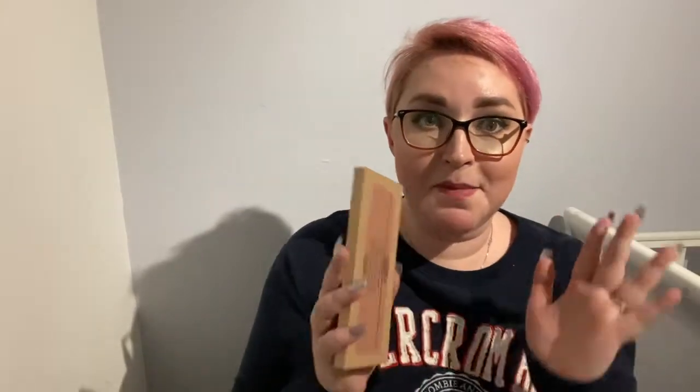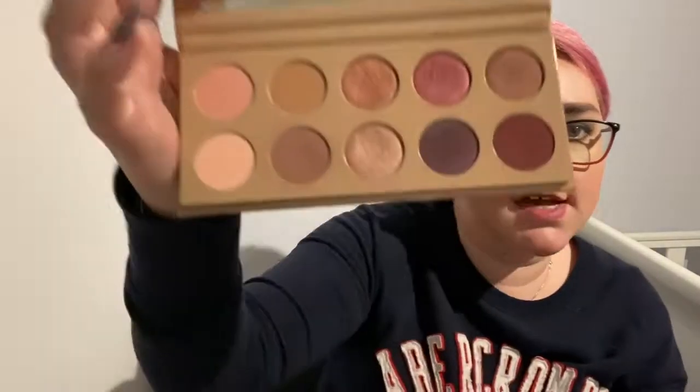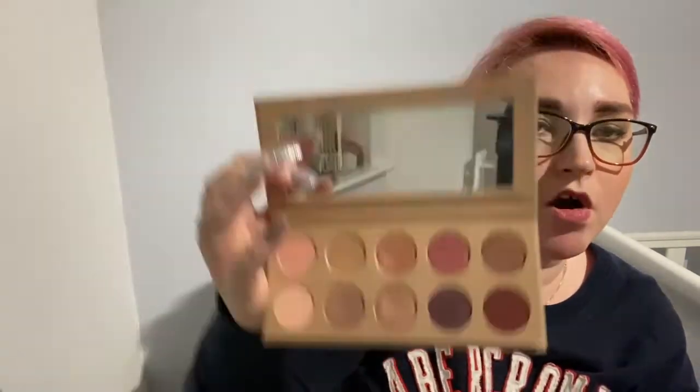Okay, so my best for travel is my KKW Beauty Classic Blossom palette, because of its size, I take it on a lot of trips or when we go anywhere.